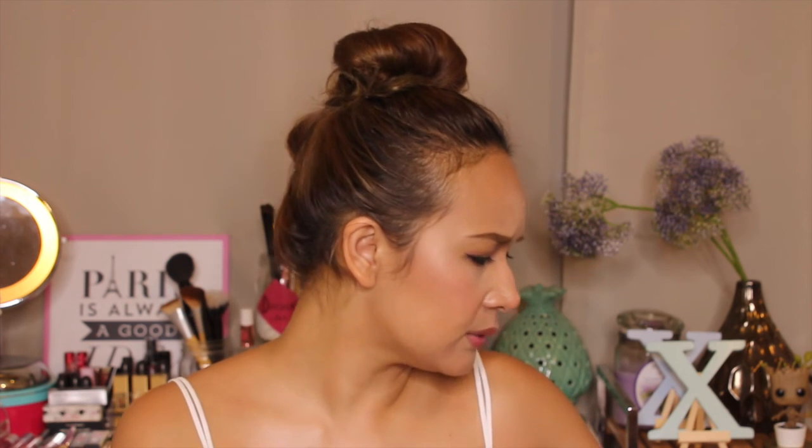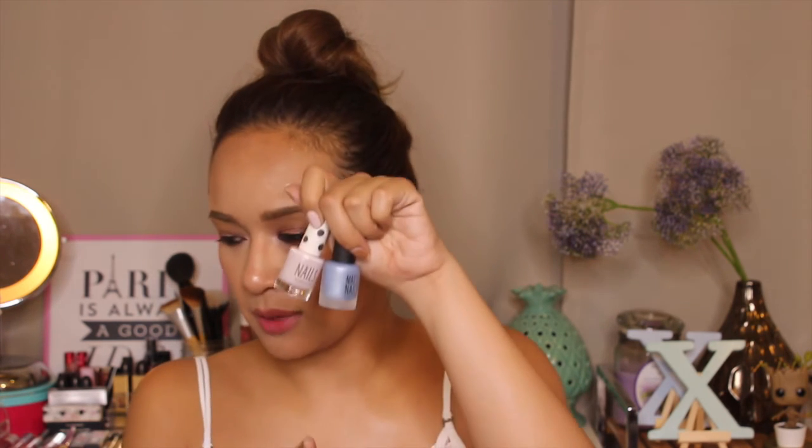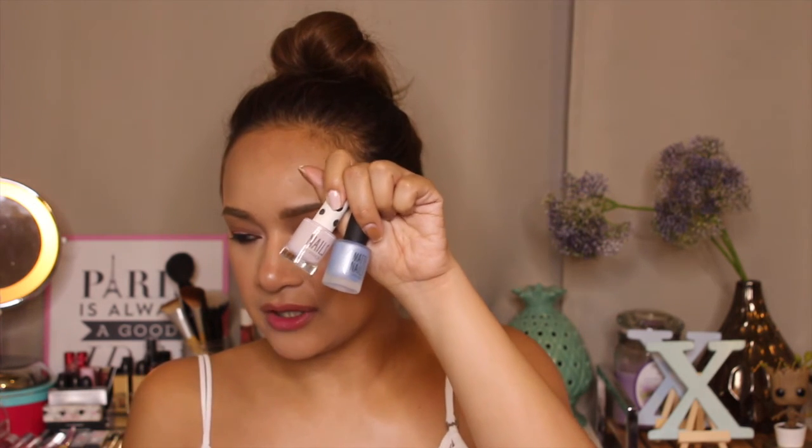I will add these two as well. I got nail polishes from Topshop. They were 2 for 100 Hong Kong. And obviously I haven't used them yet because my nails look gross. I haven't had time to do my nails. But I did try this one out.